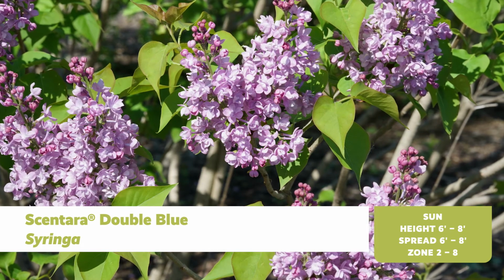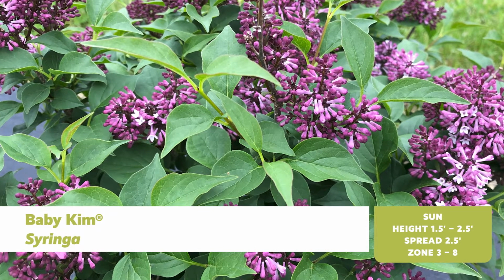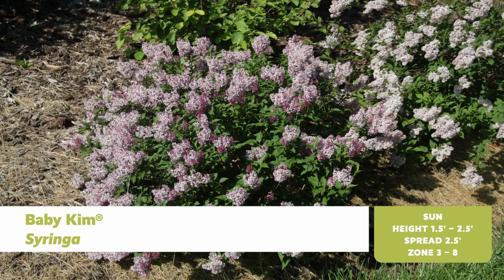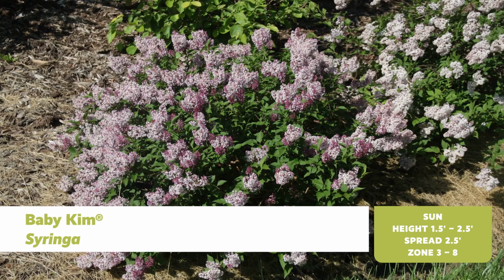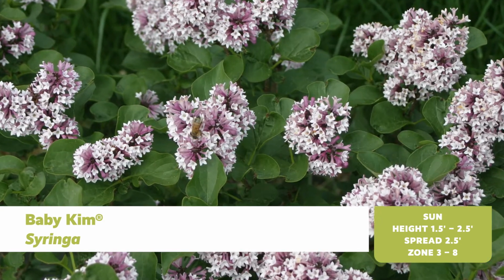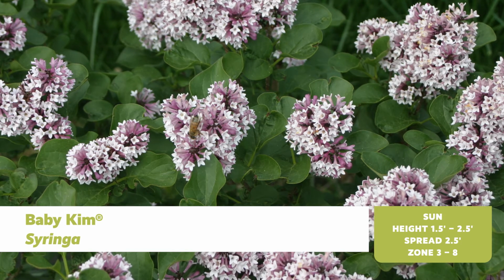An improved version of Miss Kim, Baby Kim Lilac has darker purple blooms that do not fade to white. Truly small but mighty, it naturally grows as a 1.5 foot to 2 foot tidy and appealing little mound with lots of flower power. Great fragrance, disease resistance, and superior landscape performance to boot.